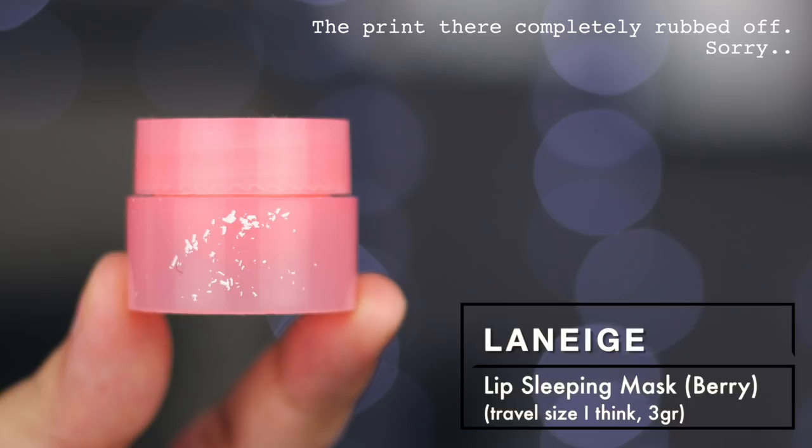Last step, finally, in my nighttime skincare routine is this Laneige lip sleeping mask. This is their travel size, which is why it's very, very tiny. I'm planning to get the full size now because it's a really great sleeping mask.